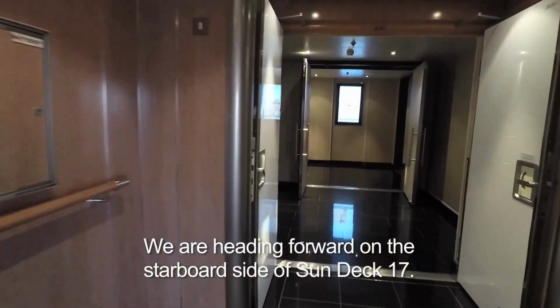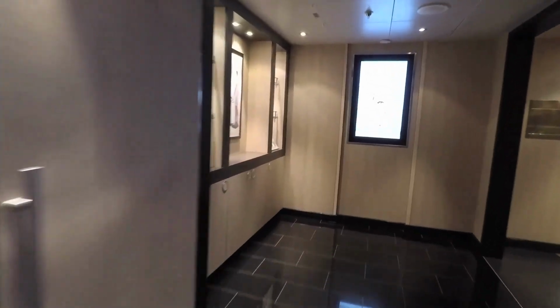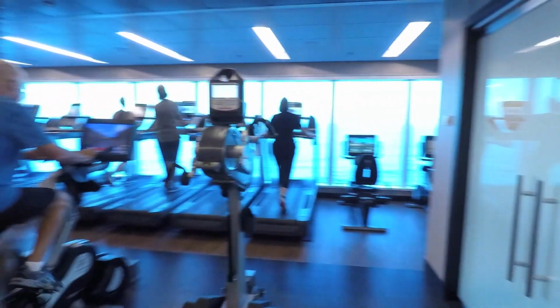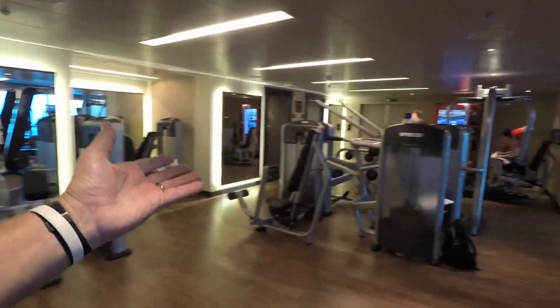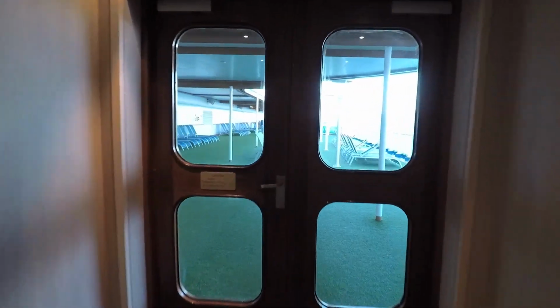So this is the fitness center. We're up on Sundeck 17. I'm gonna go through here. They have a lot of machines. Goes around there a little bit. Free weights, more machines, and then we're out. That's the fitness center.